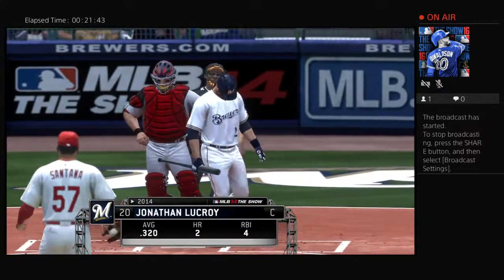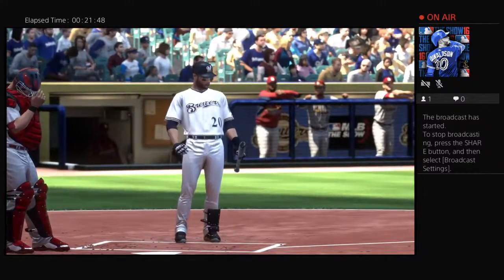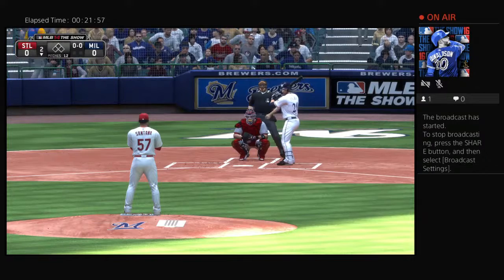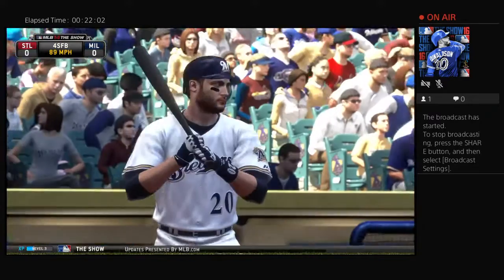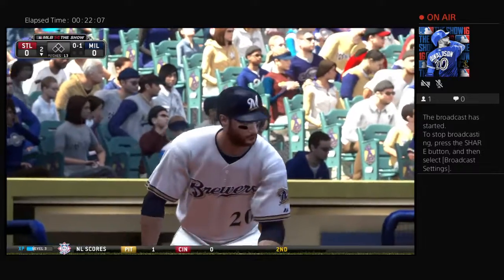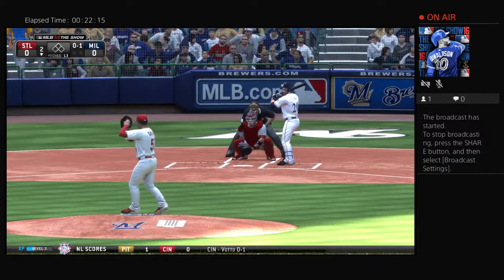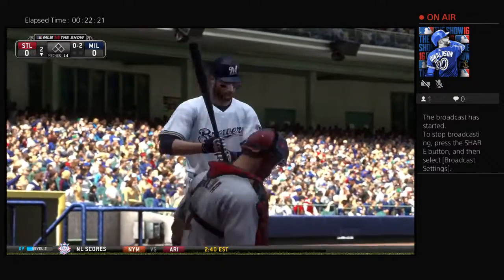Jonathan Lucroy will come forward now, back in the lineup after being used as a pinch hitter last night. Jonathan Lucroy. First pitch coming. Now started to go down after it, and he couldn't hold back. It's strike 1. Chased a low ball there, and he's quickly down in the count 0-2.